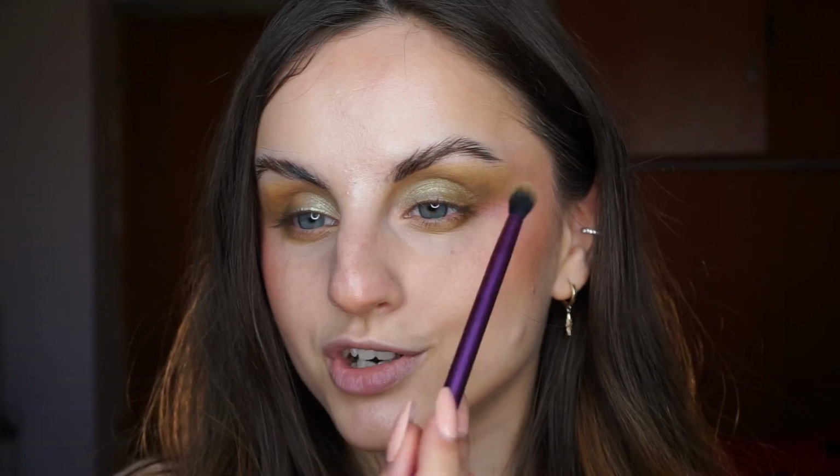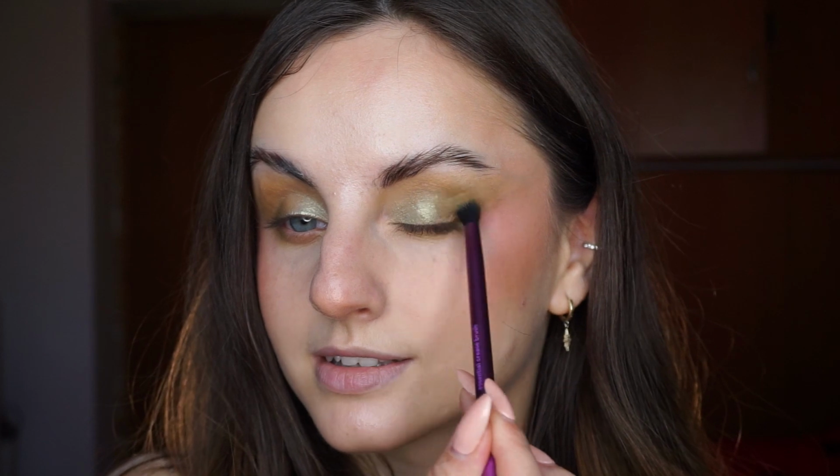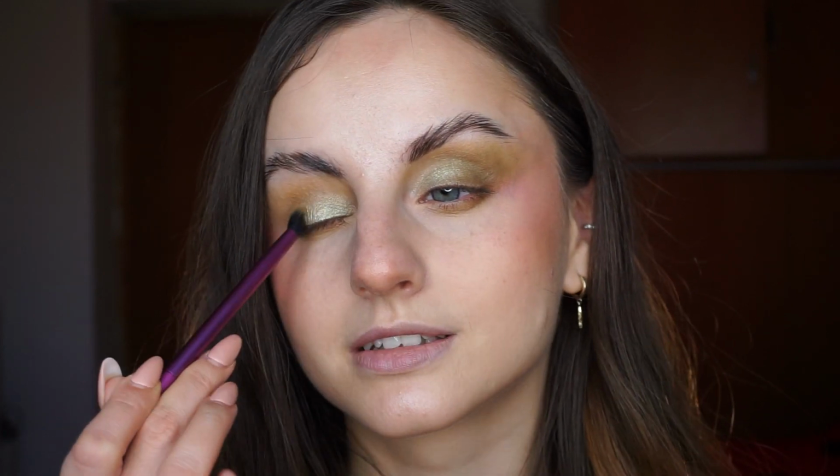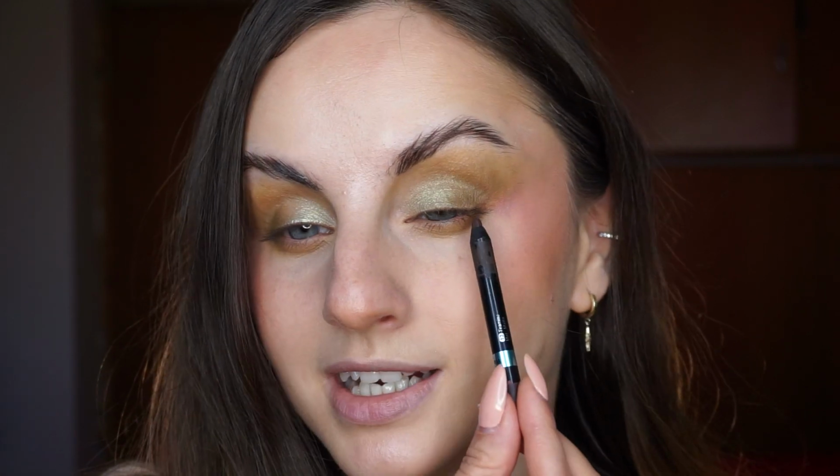Now I'm going to take the fluffy brush again and just blend the sides of this shimmer, fade it into the matte. No wing liner for today, but I'm going to do the usual of how I lift my outer corner with a brown pencil. This is the Sephora Collection 12-hour contour in the shade Tiramisu. I'm just going to apply a tiny bit of this in my outer corner and then smudge it so it creates more definition to my eye.